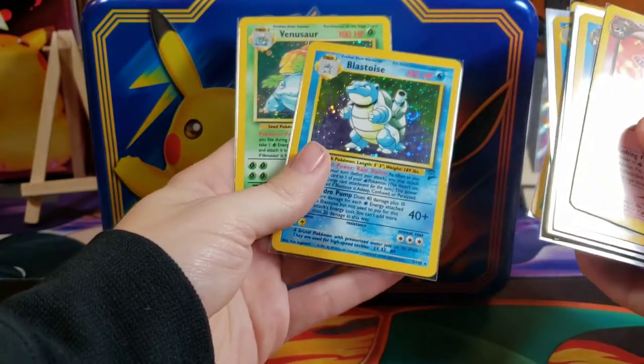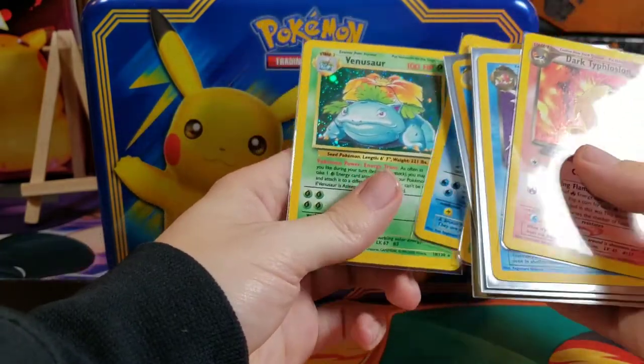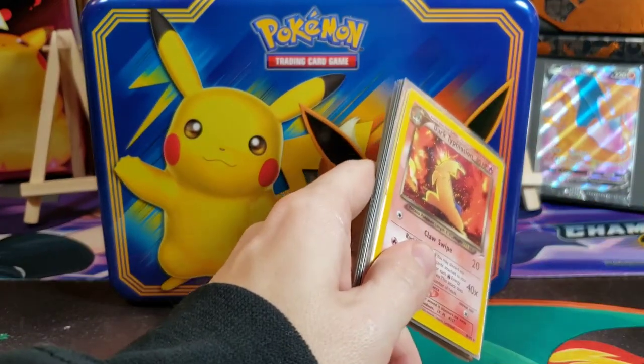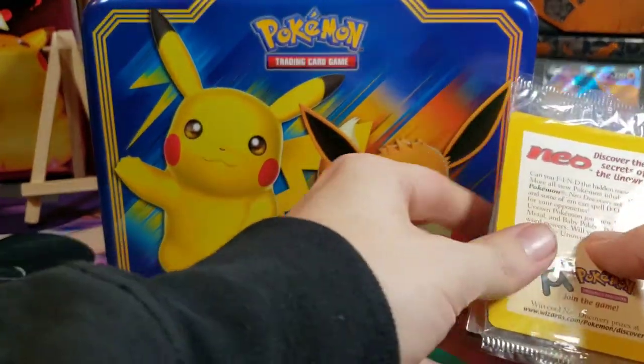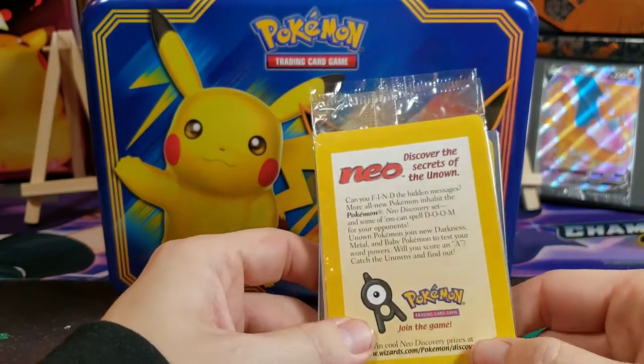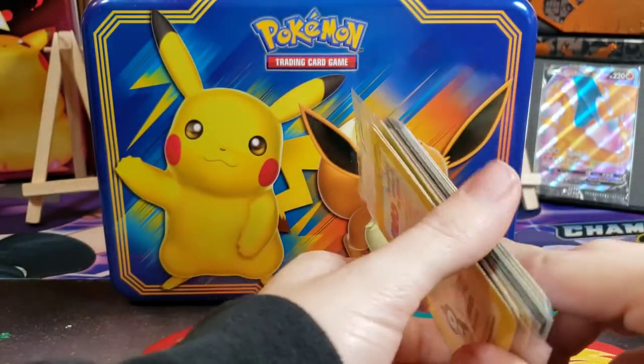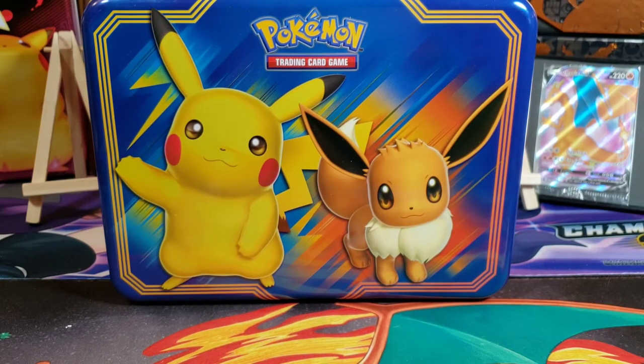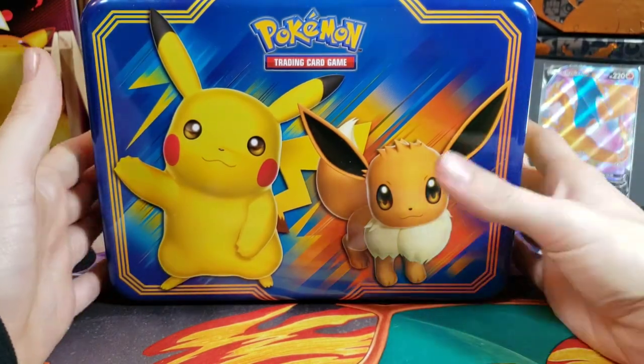And yeah, that's about what I've been spending my money on other than sealed product, which in hindsight I should have been buying some sealed product too, but whatever. It's just so difficult to get sealed product now because people want to gouge the prices so much, and I just don't want to spend $50 for one pack and that kind of stuff. So anyway, let's go ahead and get into this amazing opening.